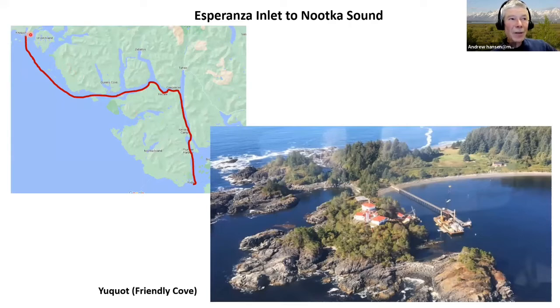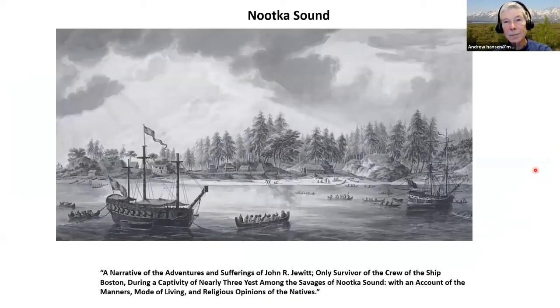So then it's pretty easy going to do another outside passage back into Esperanza Inlet and then into Nootka Sound. So in interest of time, I'm going to take us right down to Friendly Cove, right at the mouth of Nootka Sound. You probably know about this. It has a pretty amazing history.